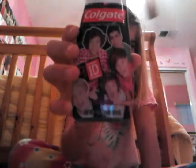So I have this Colgate fluoride toothpaste, and it's the flavor of fresh mint, and it says 1D fresh mint. You can see that there, and then it has a picture on it, and then that's the drug facts on the back. And it's blue toothpaste, and I'm almost done with it, so yay! I'm gonna keep this bottle after, because it's an awesome bottle. Yeah. And then I have this purple, white, and black, and silver writing toothbrush that says Colgate 1D on it.